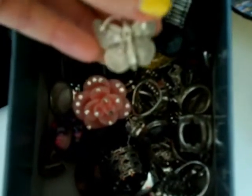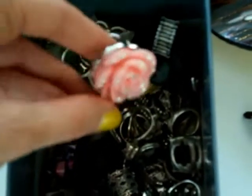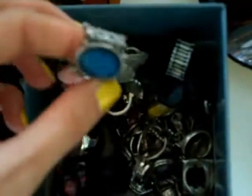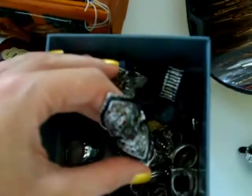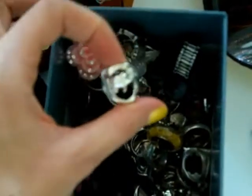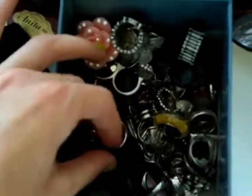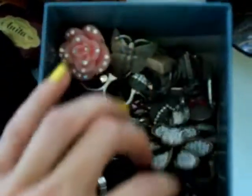I have my butterfly ring, my big rose ring, and this is so pretty. I really like this ring. I have this huge ring that I got from Big Boy, my elephant ring, got this in Croatia. This is a real silver. So yeah, I do have a lot of these rings. I'm not going to go through all of these.